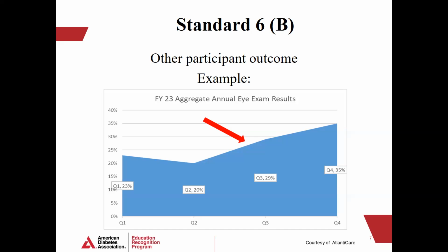Because of this, we now have actually 7 of our primary care office locations with digital retinal eye cameras. And we also have a mobile health van embedded in our population health program. And that mobile health van actually has an eye camera on board. So we're able to take that van out to certain areas of our city that have a very large gap and get that filled with some community events. So our diabetes team decided to track and then aggregate the percent of eye exams on the DSMES participants.